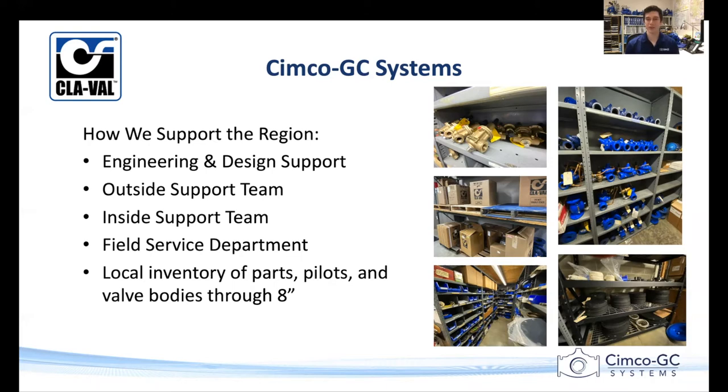In addition, we have our field service department. So we've got our technicians out running around the state, not just the state, but the region, making sure all those valves are running well. And we keep local inventory of parts, pilots, and valve bodies through 8-inch at our shop. We are not the main distribution point for these parts. If you have large, regular orders, you're going to want to go through your local supply house. But if you need a couple pieces and you need them right away, we have local inventory and we can ship them to you.